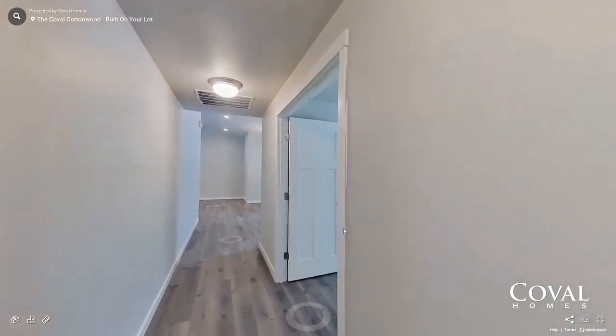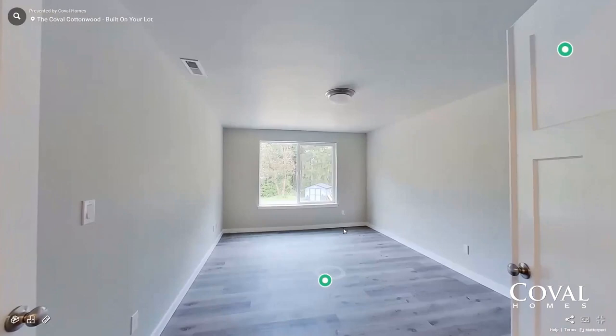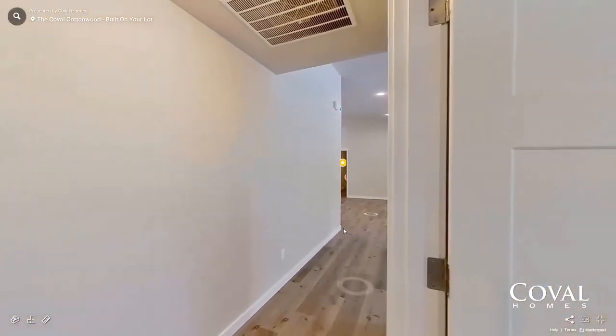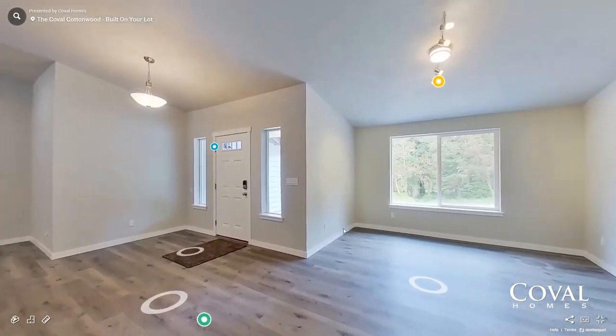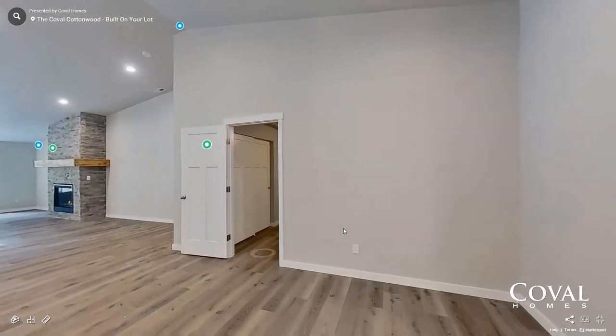All right, now here we are getting into the front rooms of the house. This is the front of the house. Another big room here, might be a bedroom, office, whatever. Beautiful, beautiful living space in here. And here we are back in the dining room where we started. So we're about 70% of the way through the home.